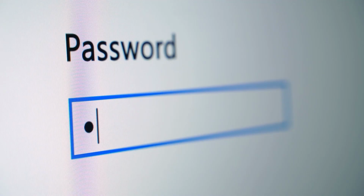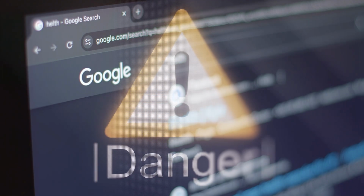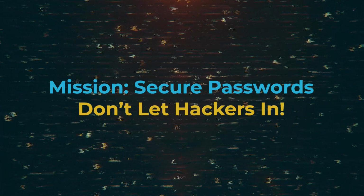Many store their passwords in web browsers for convenience, but this can be a risky move. Hackers are always looking for ways to steal your credentials. Let's fortify our defenses and keep our passwords safe.